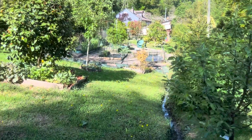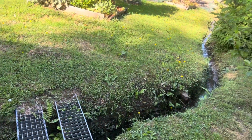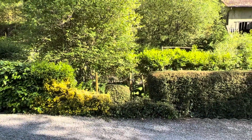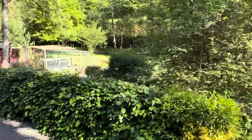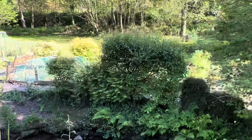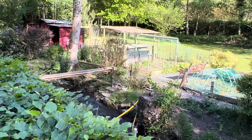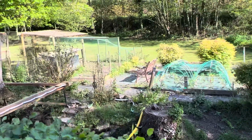That's the vegetable garden. A very productive one. The current owners spend a lot of time in the garden. And just see the house at the far distance. Lots of different seating areas in the garden as well. Fruit trees. And the current owner also uses two electric pumps to water the garden. He brings it up directly from the stream.